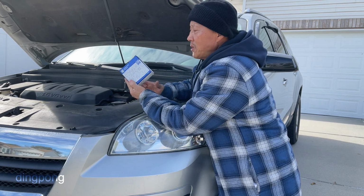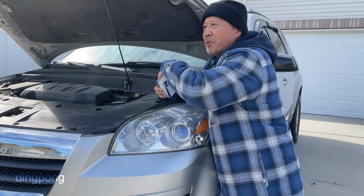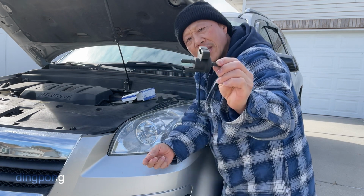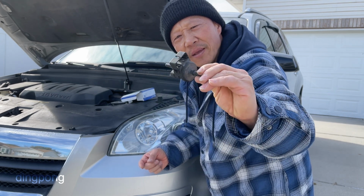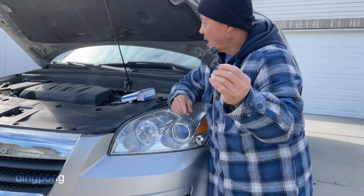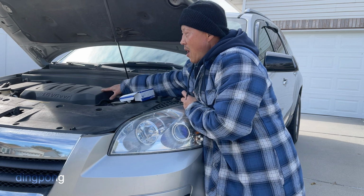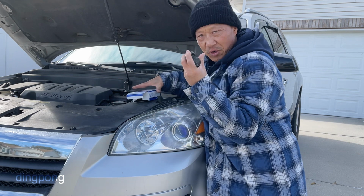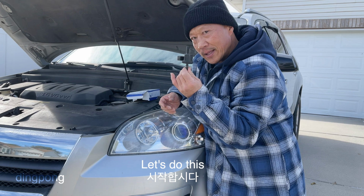I did go to the parts store and I did get this thing. For this particular car, my purge valve looks like this. It's right here. For the vehicle that you drive, it could be a different looking purge valve for different makes and models. In order for me to replace it, I need to take this engine cover off, and I need to take this thing off and all that stuff in order to get into it. But I figured this can be really simple to replace. So let's do this.